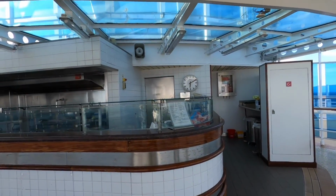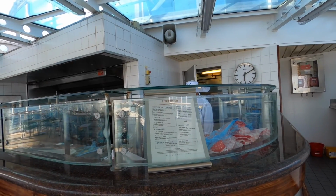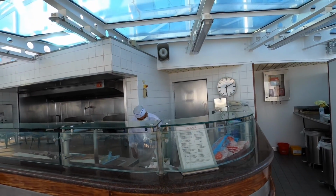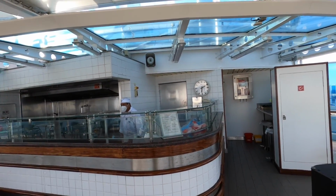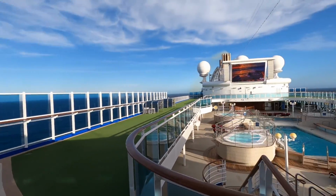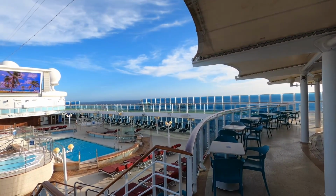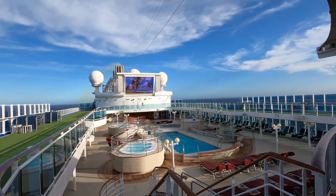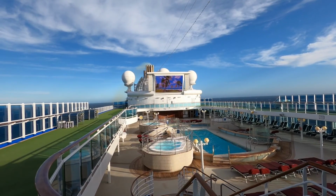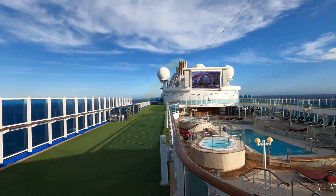And they have a great menu. They have your burgers, your sandwiches, your French fries, tacos, and so forth. They've been cooking us hamburgers almost every single night, and they're fantastic. And of course, from the tables and chairs, while you're enjoying your hamburger and fries, you have a great view over the pool and the fantastic screen and awesome sound.